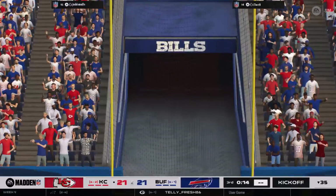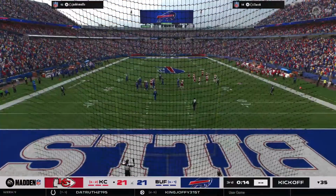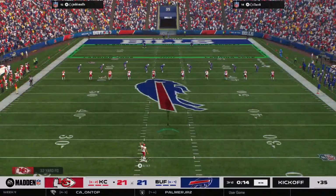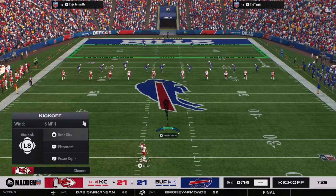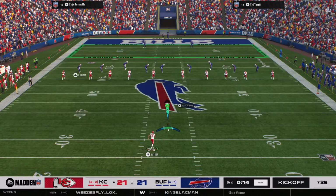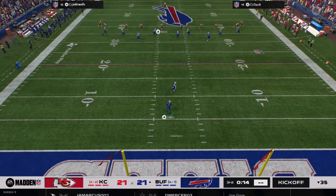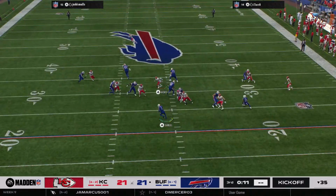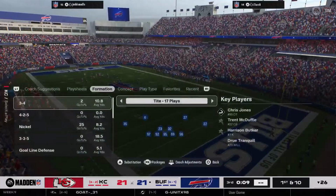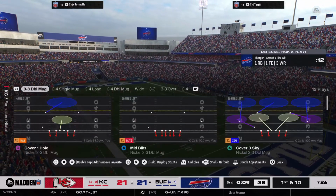Butker's extra point is good, and the Chiefs will even the score. It's now 21-all. So back to level after the touchdown. Time for the kickoff. Samuel going to see what he can do. He'll work his way across the 25-yard line. Bills take over 1st and 10 at their own 26-yard line.